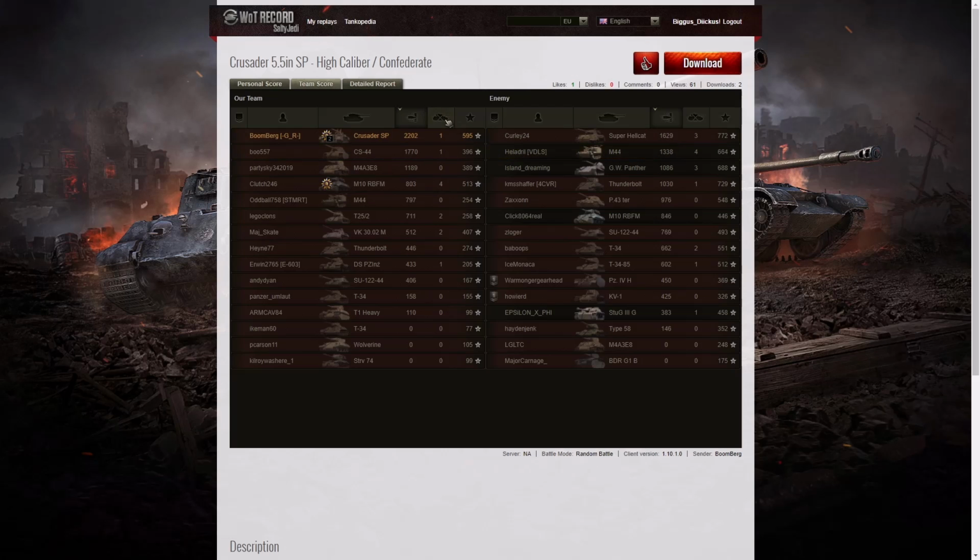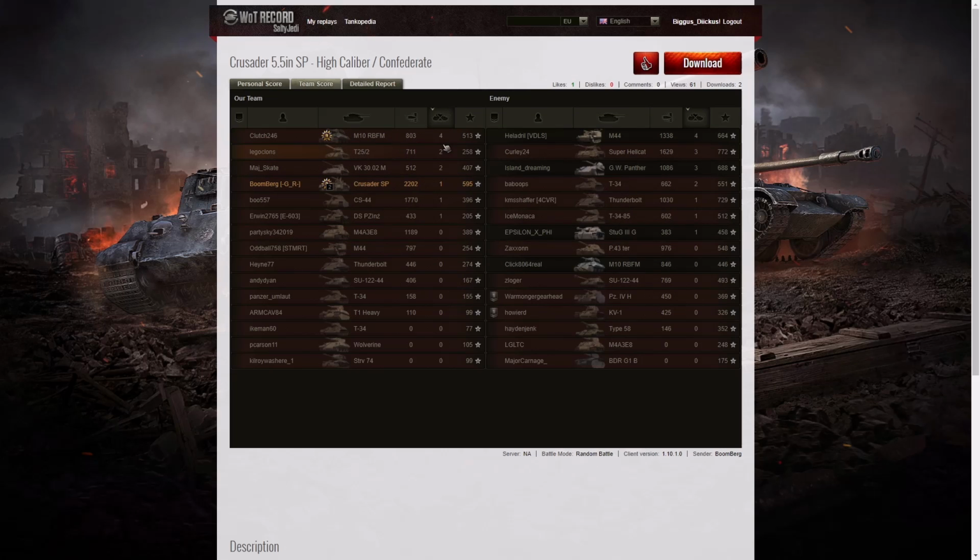We look at the number of kills. We can see that the highest number was actually the M10 RBFM, got 4 kills. He also picked up a Halonen's medal and 4 kills for the M44 on the enemy team. And then 3 kills for the Super Hellcat and the GW Panther. I'm afraid BoomBerg only got the 1 kill in that game.